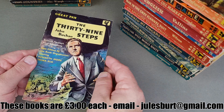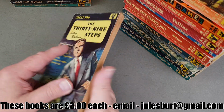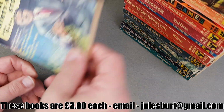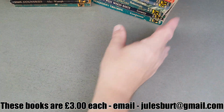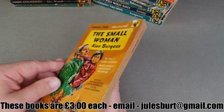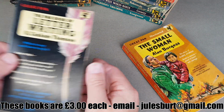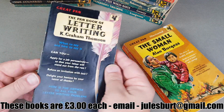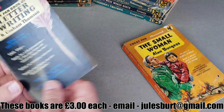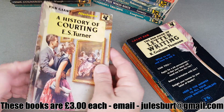This is the film edition of 39 Steps, G218. I said first in that, it's a reprint, but it's the first with that jacket. Small Woman, Burgess again, G306. Slightly lesser grade copy than what we saw before. Letter Writing, G349. History of Courting, X22.